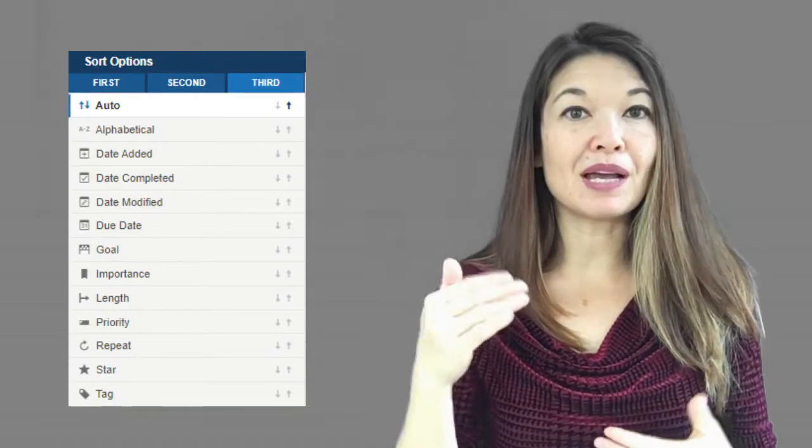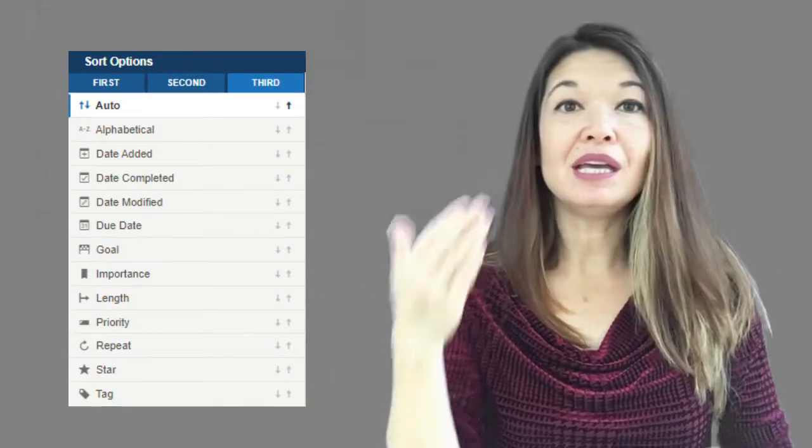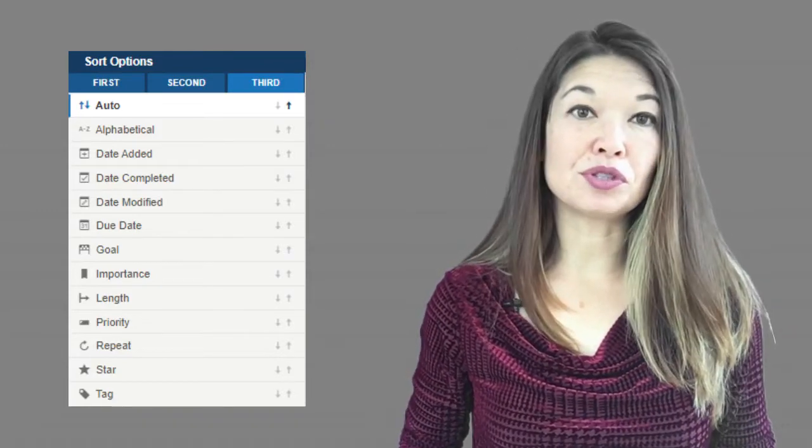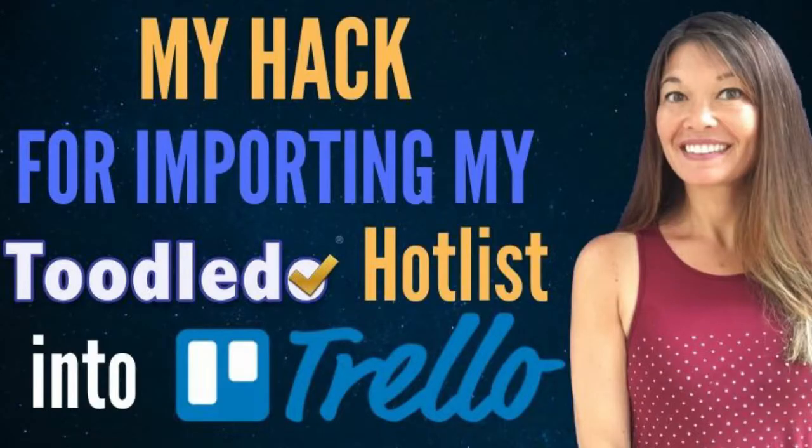Toodledo doesn't allow for manual sorting of tasks. So on any given day, I may have 15 to 30 tasks. You can sort by lots of things, but I wanted to sort my today tasks manually into the order that I was going to accomplish them. And that is not an option for Toodledo. So as a result, I started using a lot of workarounds to accomplish this. You can see my Trello workaround video if you're interested.